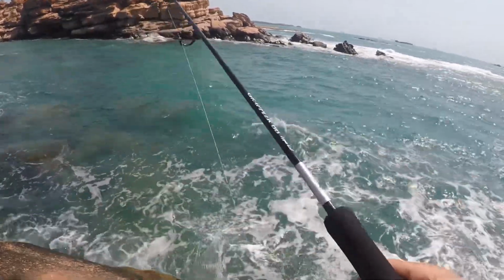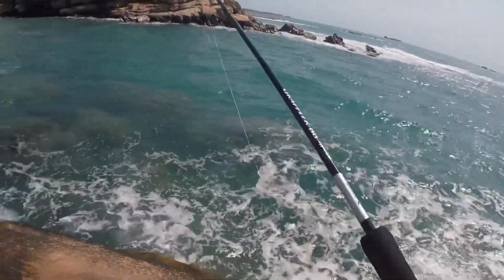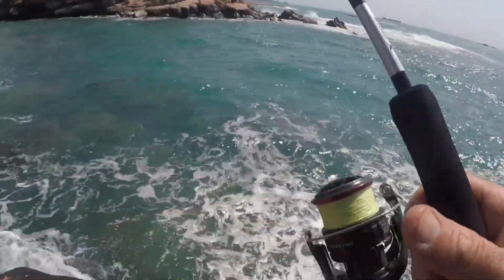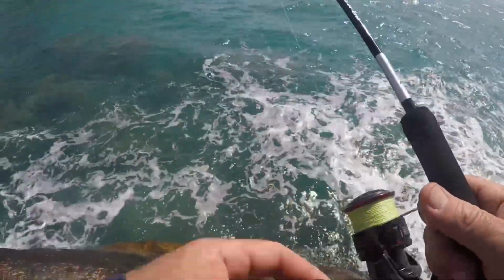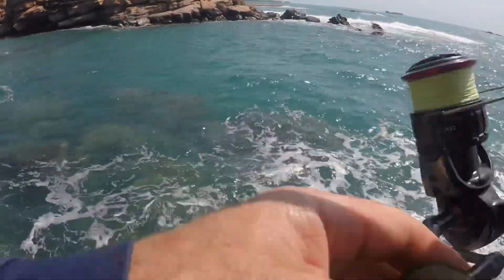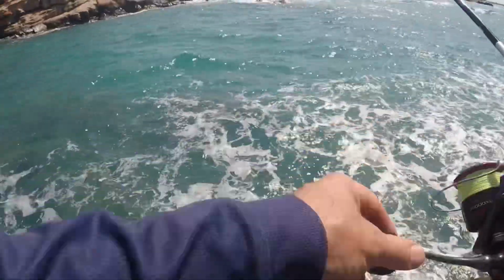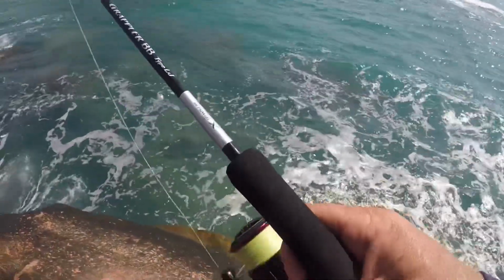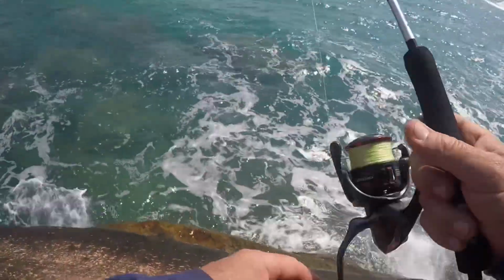Well, very happy with that trouter. That was a solid, solid trouter. Not really, get something a bit bigger than that, just dead weight trying to lift it up here wouldn't work so well. But I could see him down here following the lure up, which was awesome. Then you could just see him take it right at my feet. Lucky to get away with that one, to be honest. Very lucky indeed. Come on, where are you, trouter?